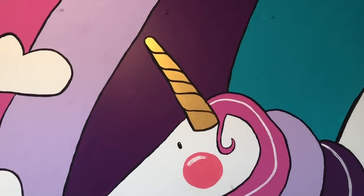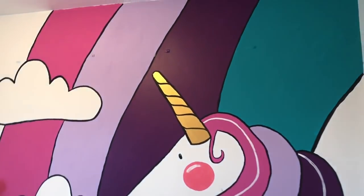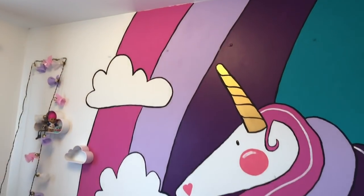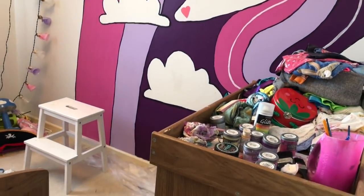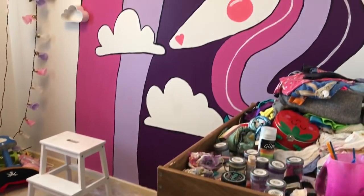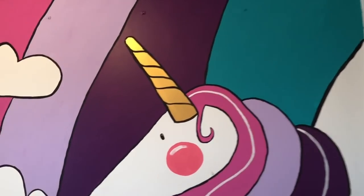But I'll turn the camera around so you can see it properly. Look at the shine on that horn. That is pretty epic. This is quite a small room and I can't actually get too far back to show you properly. But there you go. And her chest of drawers has now been moved over here and stuff. But yeah, that's what it looks like, folks.